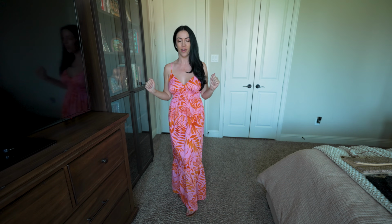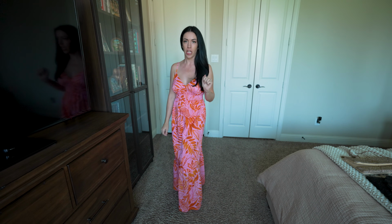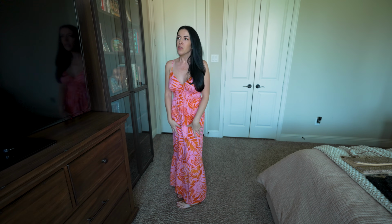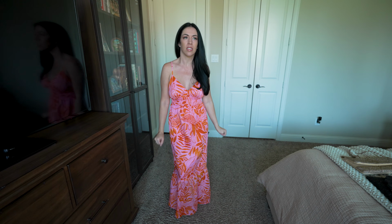Okay, last but not least, we have this one, which is very loud compared to the rest of the dresses I've tried on. I'm not sure if I want to take this one. I did just buy this one from Nordstrom Rack. It's called the Good Journey, and it's comfortable. The material isn't quite as flowy. It's a little more stiff than the other dresses.